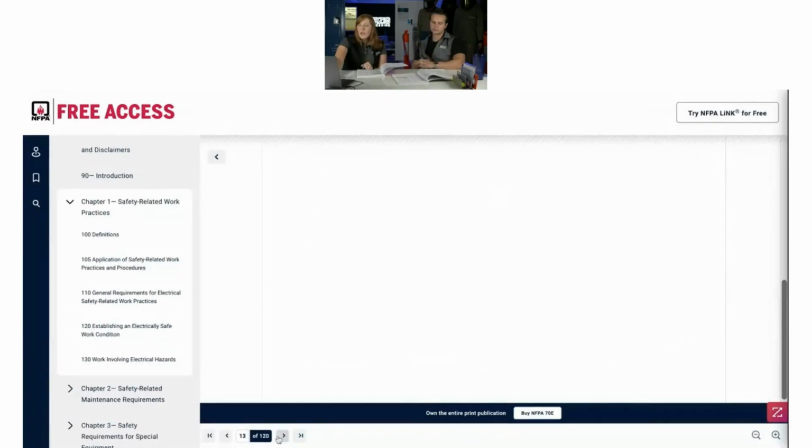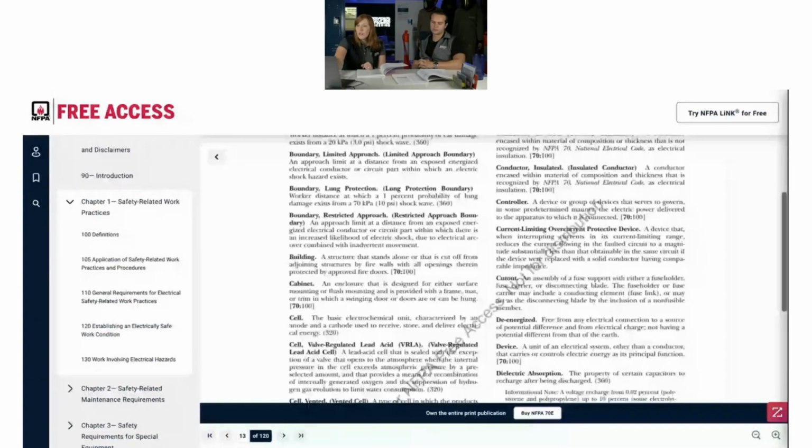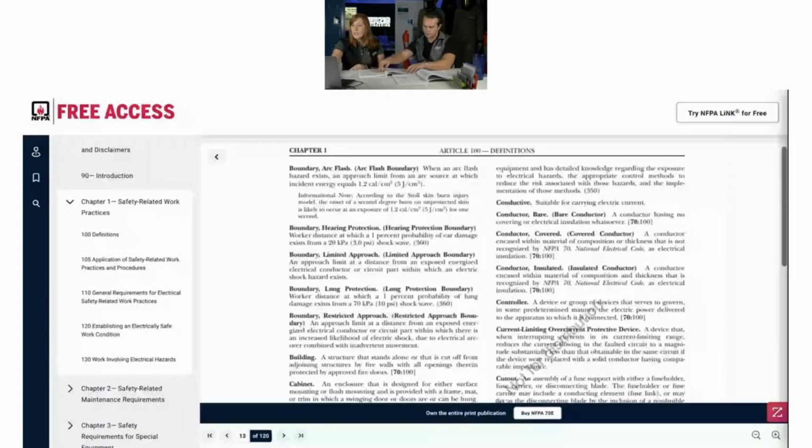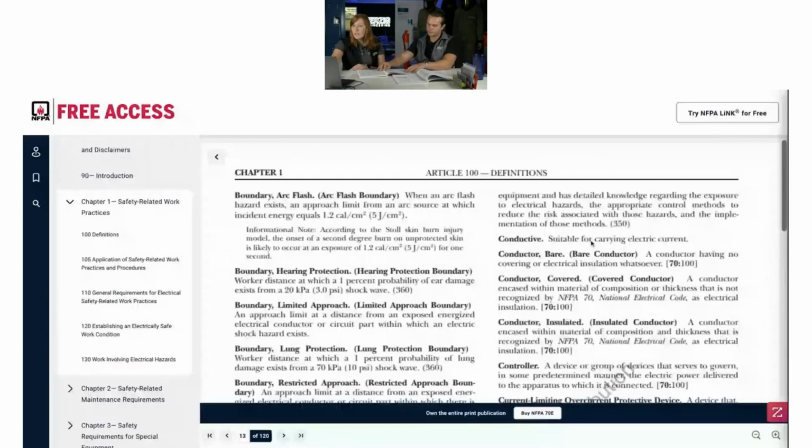One definition I want to point out that is new is competent person. A lot of people have used the term competent person. Now, technically, at the end of this definition, we see here that it says specific to Article 350. But if you read it, I think it makes sense.